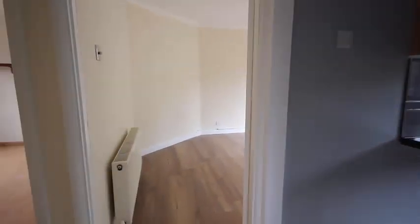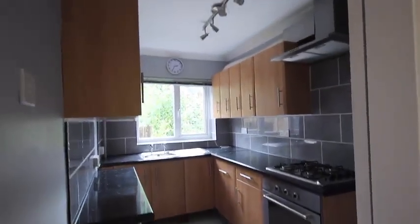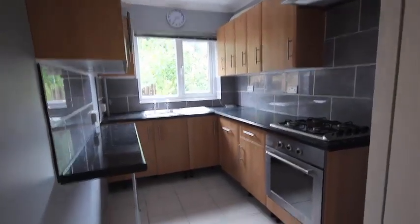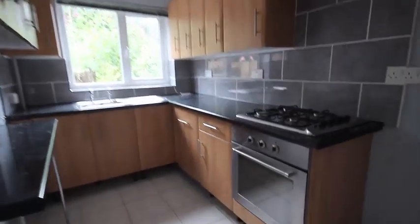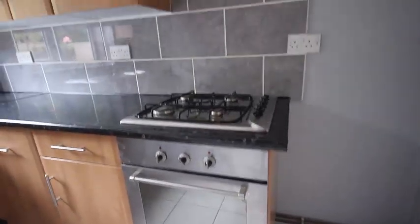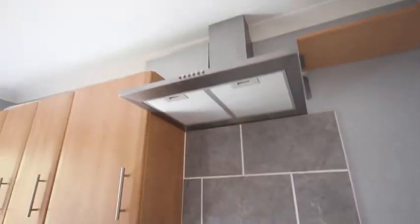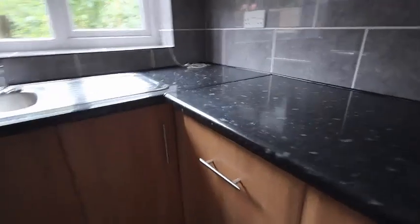Coming back into the hallway, the next doorway we have to the right is to the nicely fitted kitchen, lots of units, again tiled in grey with a tiled floor. We've got a nice electric oven, gas four-ring hob above, and extractor hood. And we also have a slimline dishwasher there near to the sink.